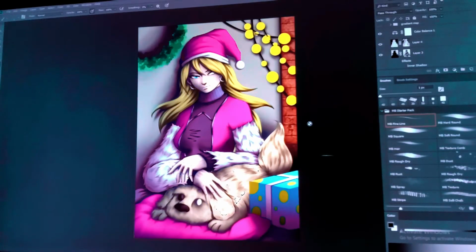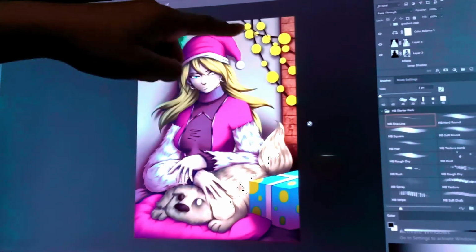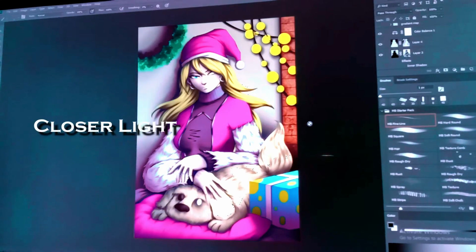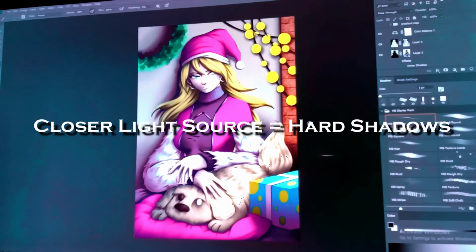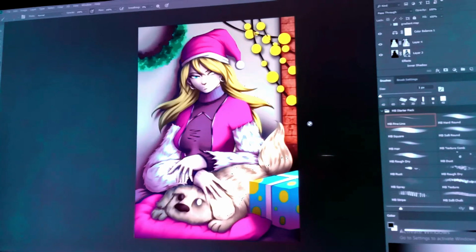Okay guys, welcome back. So here is the progress of our piece so far. The thing that I want to share with you, especially when you are deciding whether to use hard or soft shadows, because those two are very important in conveying three-dimensionality in your illustration, is to know your light source. So the closer the light source, just like on this one, these Christmas lights, the harder the shadows, and the farther the light source, the softer the shadows. So I'm gonna finish this and I'll get back to you.